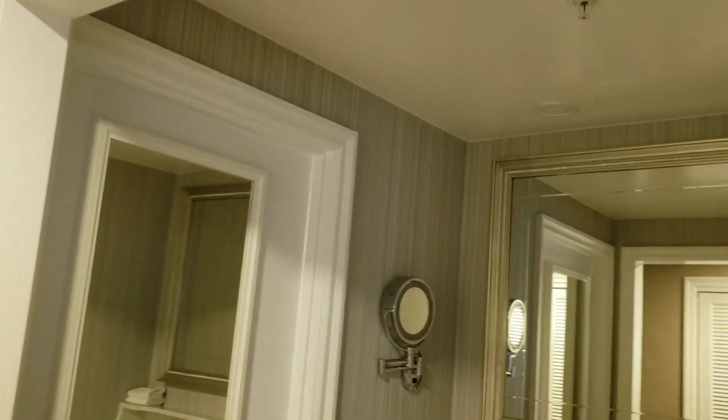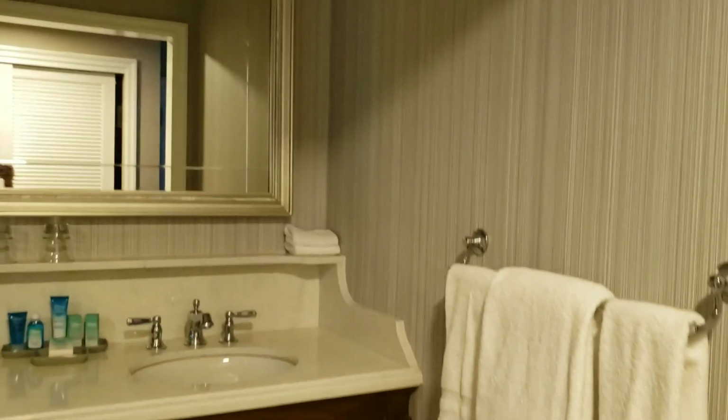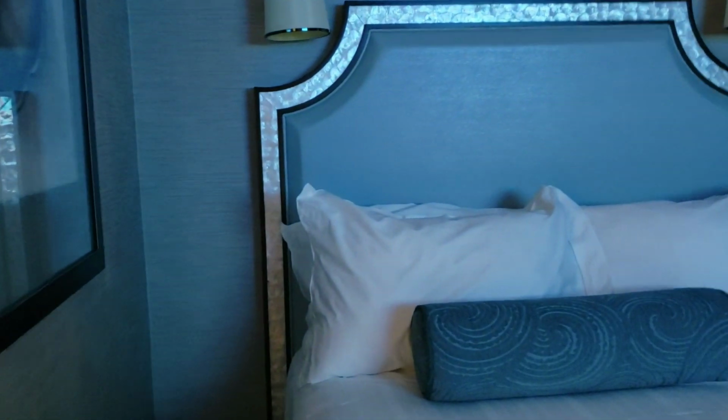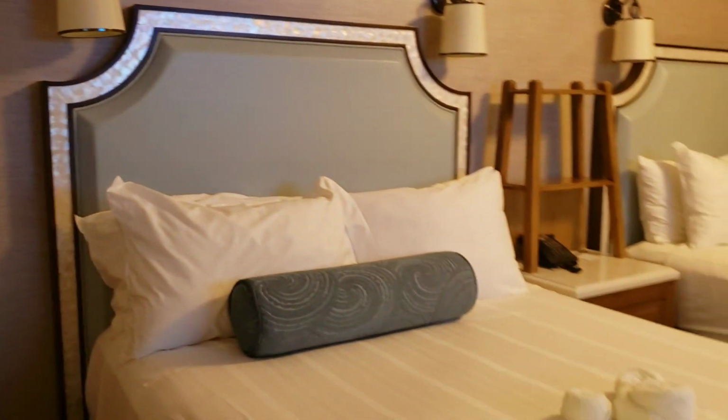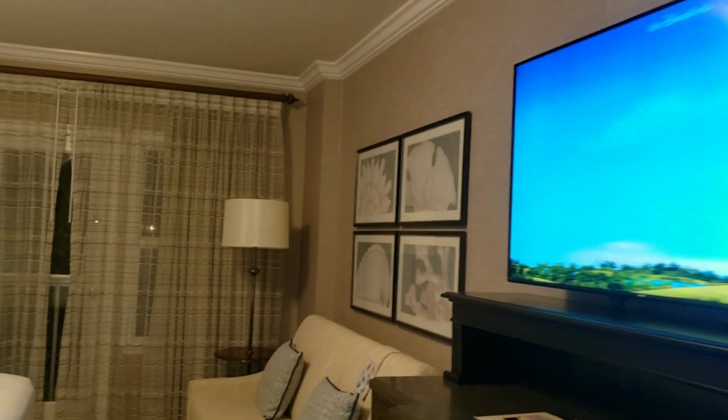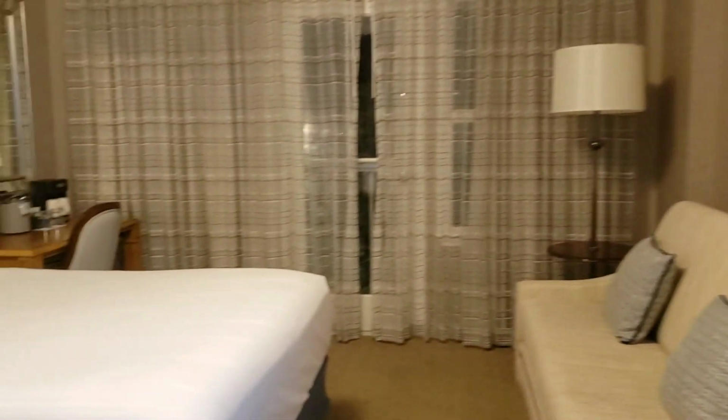So we're here at the Beach Club Resort. We got into our room. Bell Services saved us. These are what the rooms look like. We have one in the bathroom. Beautiful. It looks a lot like the Yacht Club Resort. However, the styling to me kind of looks more like the Grand Floridian.